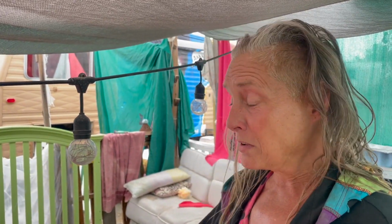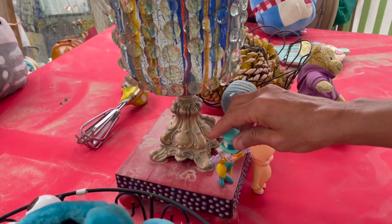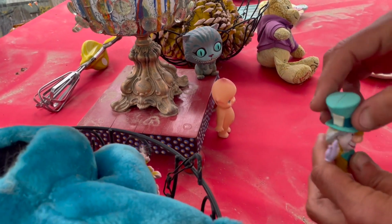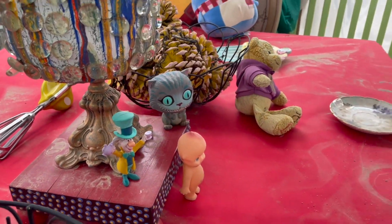And so it immediately became the Alice in Wonderland dining room, including we got the little Mad Hatter dude, and we've got the Cheshire Cat, and they do fun. He's drunk, man. Drinking tea. We all know what's in the teapot, man, and it's not tea.